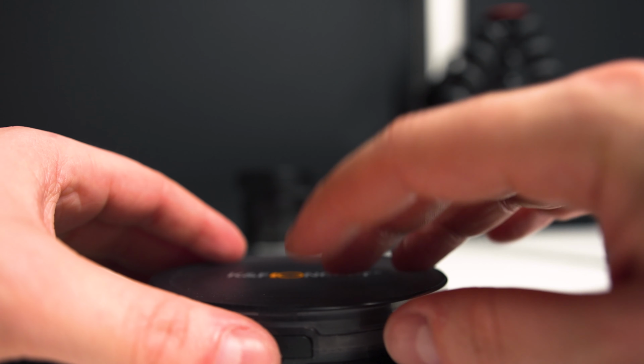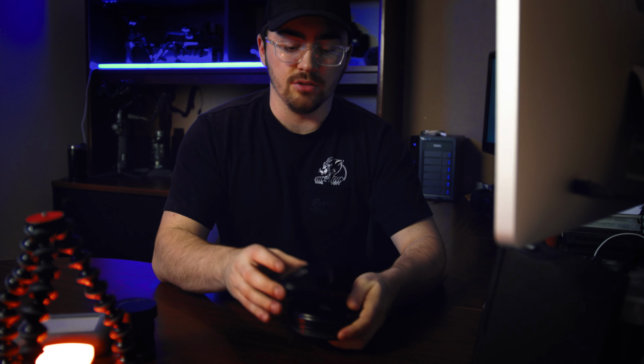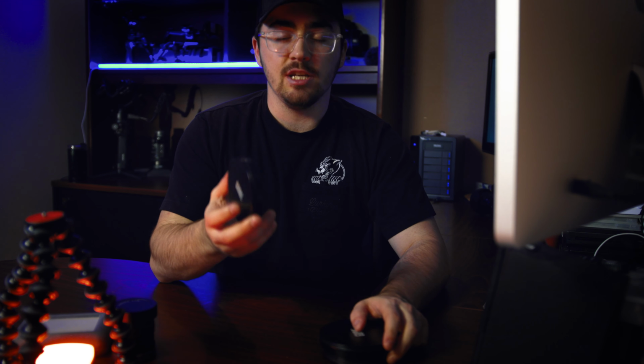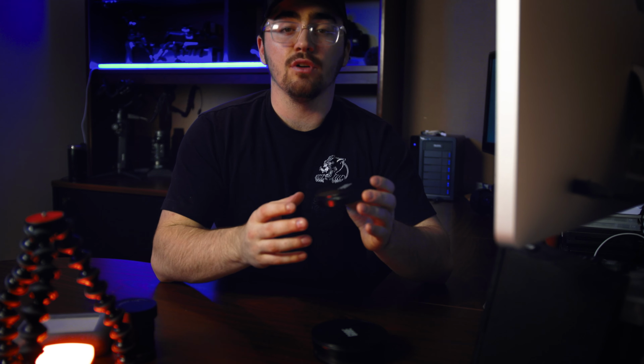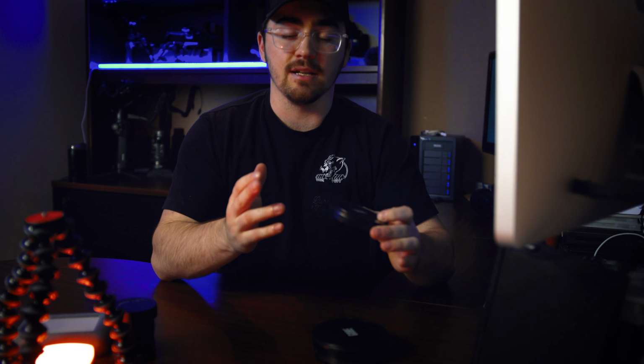You have your big three: you have your ND filters, you have circular polarizing or CPL filters, and then you have UV filters. UV filters will usually be the cheapest because they're not doing a whole lot, and they also make for a really good lens protector, just to slap on the front of your lens so that it takes all the damage and your lens stays protected.